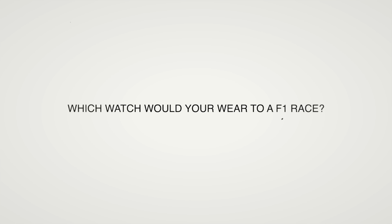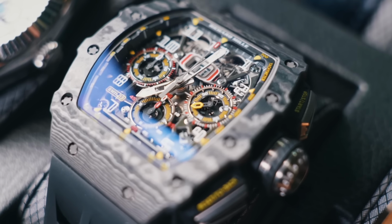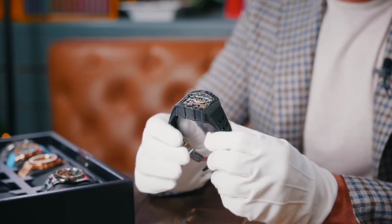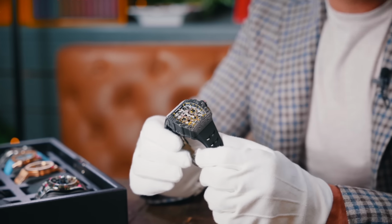Okay, so to the F1, I would choose this. There really is only one answer. It would have to be an RM, and I think if it's going to be an RM, then it has to be the 1103. I mean, the nickname itself is a racing machine on the wrist. That is the Richard Mille slogan. So how could you not say this watch to the F1? And I dare say, if you did go to the F1, you'd probably see a fair few of them.